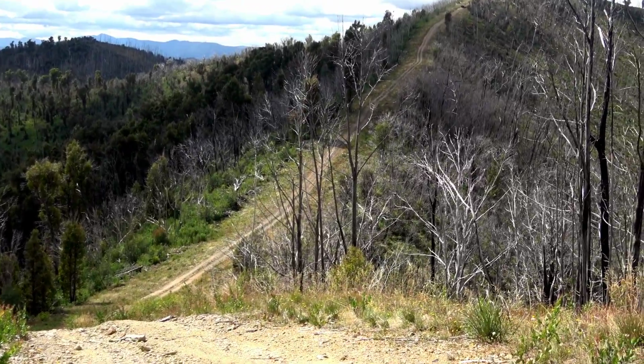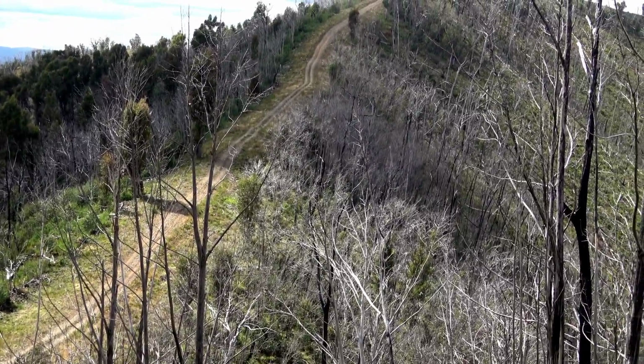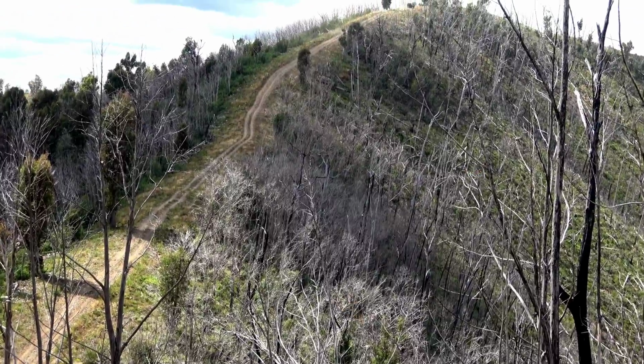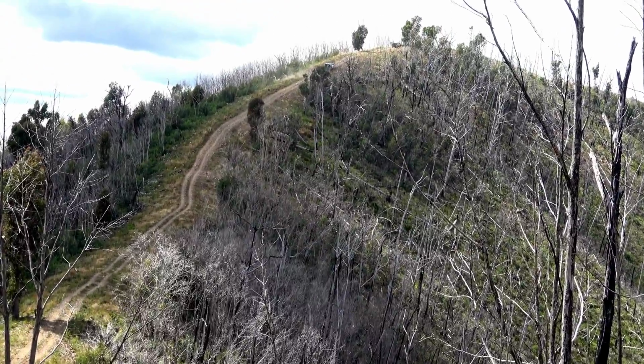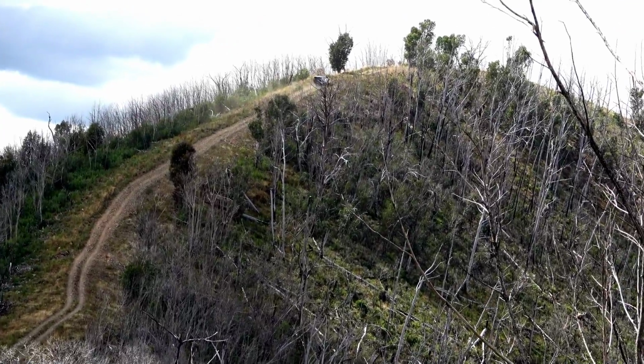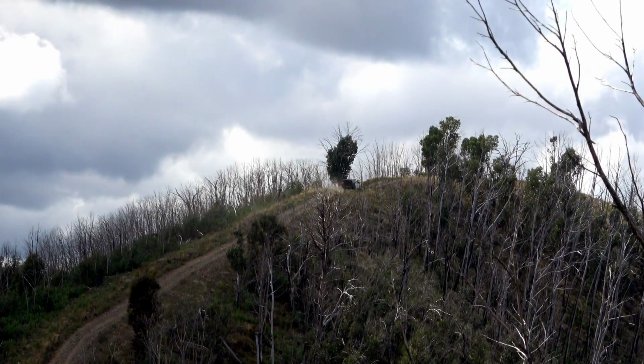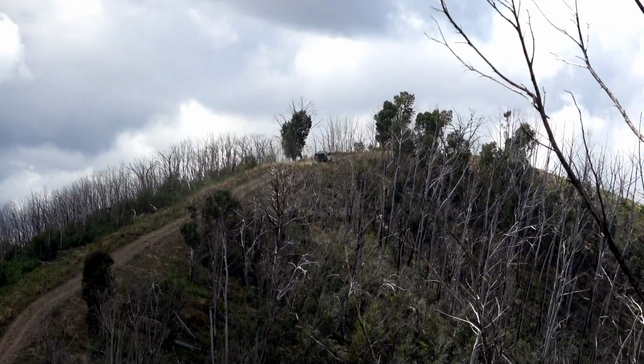So you can see here a couple of cars just up ahead of me that I've just caught up to. They're just climbing up that next big long hill. You can see a little bit of dust coming off their wheels there. And they're actually a really long way away from me at this point. They really are. Probably had no idea I was even behind them at this point.